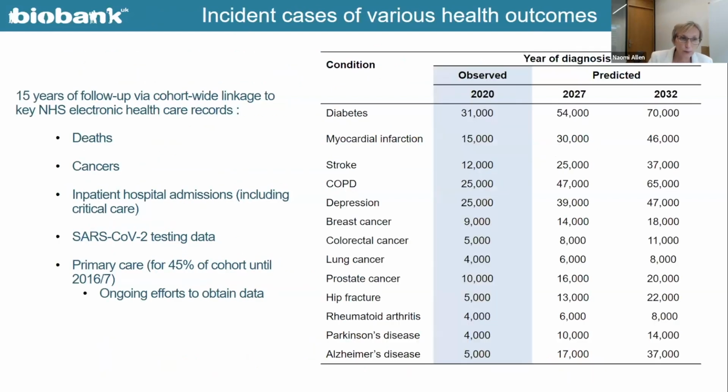As I've said, we follow up participants over time to find out about their health outcomes through linkage to NHS health administrative datasets. We now have 15 years of complete follow-up through linkage to national death and cancer registries, hospital inpatient admissions, including critical care, COVID-19 test data, and also primary care for just under half of the cohort at the moment. And there are ongoing efforts to obtain these data for the full cohort in due course.